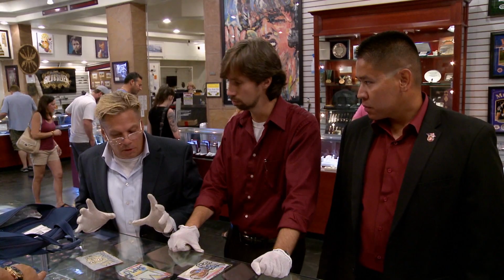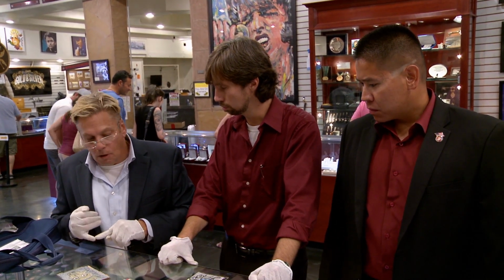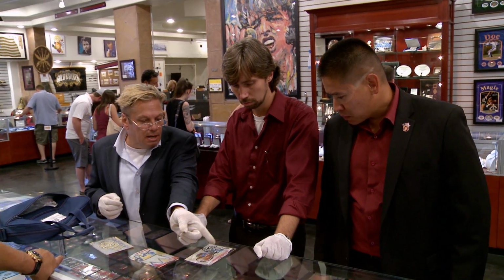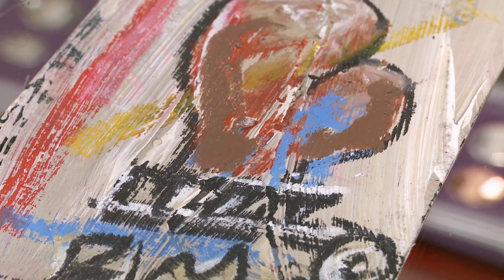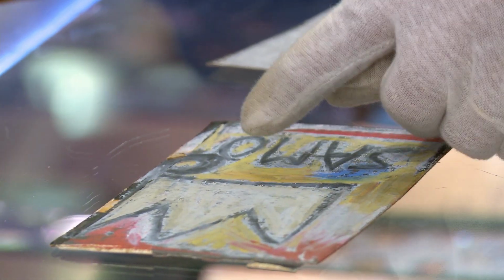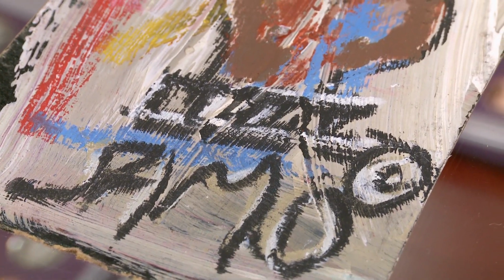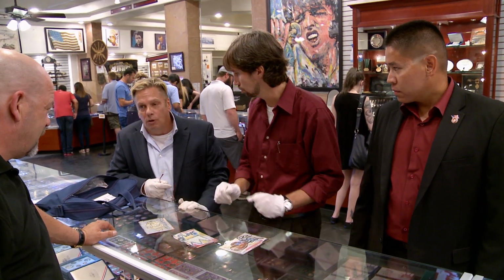I think, Brett, the best thing to look for on these is the fact that they're mixed media. So this one has paint on it, obviously. It has pastel in the background. These are the typical tools that Basquiat uses. And the lettering looks correct to me. The A looks right. The M looks right. The O is always looped the same way. So these have all the right elements. Okay, so you think they're real? I think they're 100% correct.